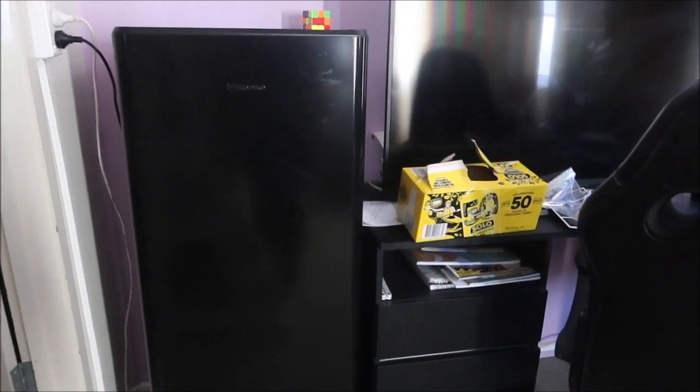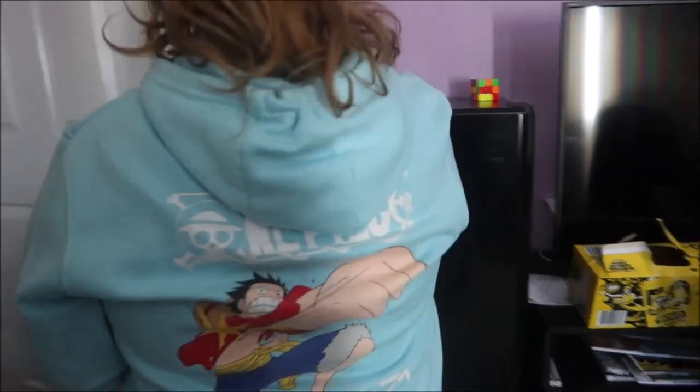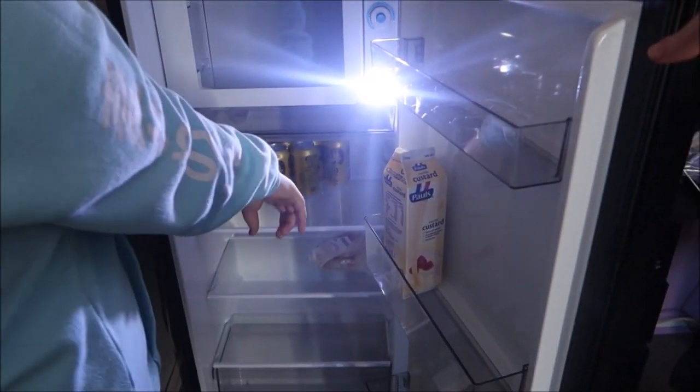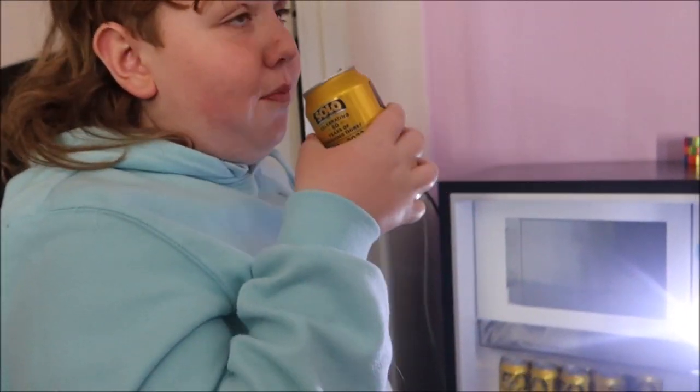Give the viewers a tour of your fridge. Okay. Fridge tour. It's a 2023 Hisense mini fridge. It's 179 litres. Custard, some pizza and Solo. I'm gonna put ice cream up here soon. Are you happy with it? It's pretty cool. I'm just gonna take a bit to cool down.